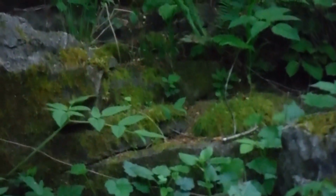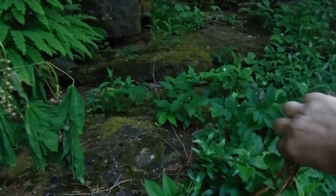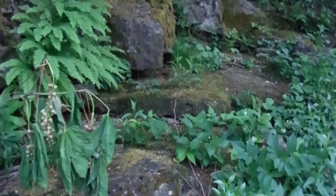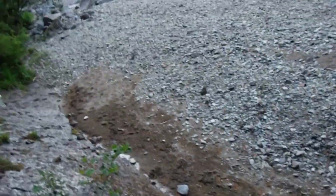Oh, look at this. See if we can get these off in nice long strands. I'm not even holding it. I was zoomed all the way in. I apologize for that. Get these long strands off of here. And these are nice and tough. I've never played with this before, but this could be almost bowstring quality material.